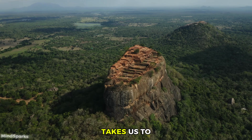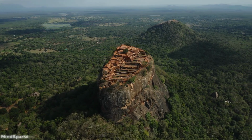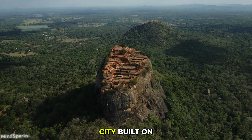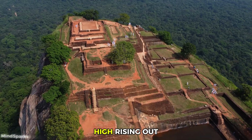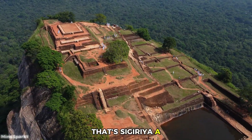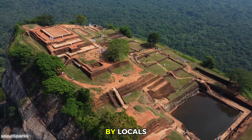Our final stop takes us to Sri Lanka, to a place that'll make your jaw drop. Sigiriya, or Lion Rock. Imagine a royal city built on top of a massive rock nearly 660 feet high, rising out of the tropical jungle. That's Sigiriya, a breathtaking stone fortress often hailed as the 8th wonder of the world by locals.